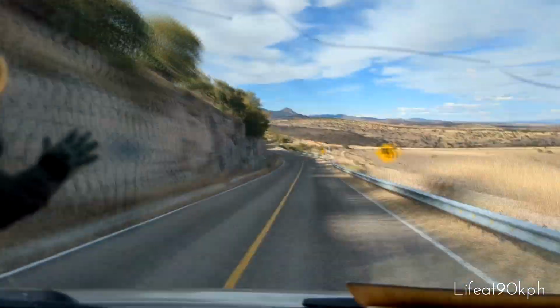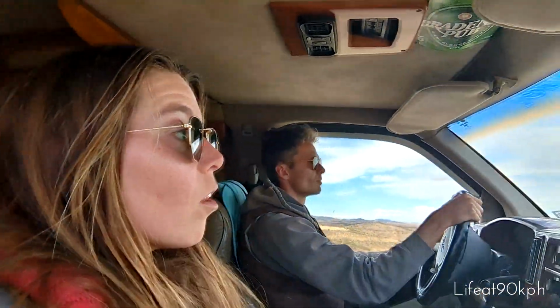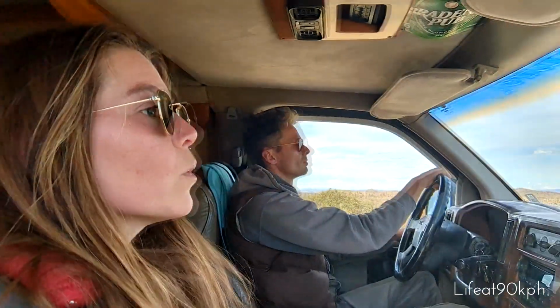So we are on the way to Parral, and we have been dropping a lot. We're coming out of the Barrancas, which means we are heading into the next section of our trip in Mexico. Really cool road here.